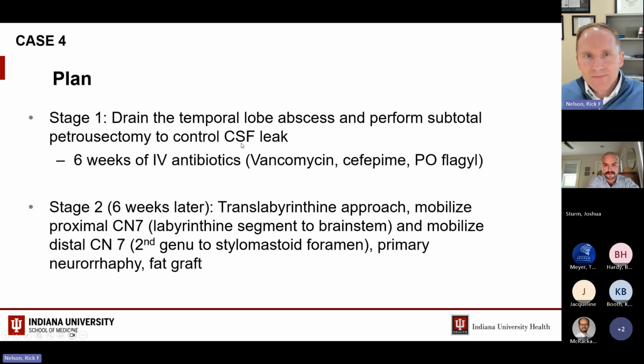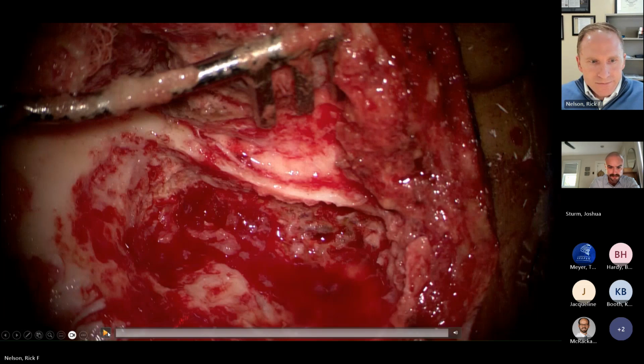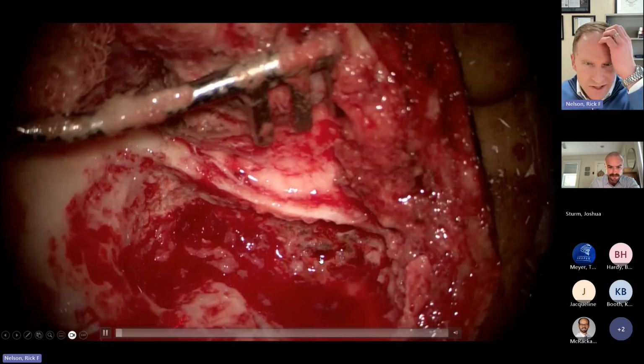So my plan was to drain the temporal lobe abscess with neurosurgery, stealth guided, and then perform a petrosectomy to control the CSF leak. Treat them with antibiotics to resolve the infection, and then come back 6 weeks later and do the facial nerve neurorrhaphy. And so I'll show you the video of this one. So this is stage 1. So you can see it's already 13 days out.